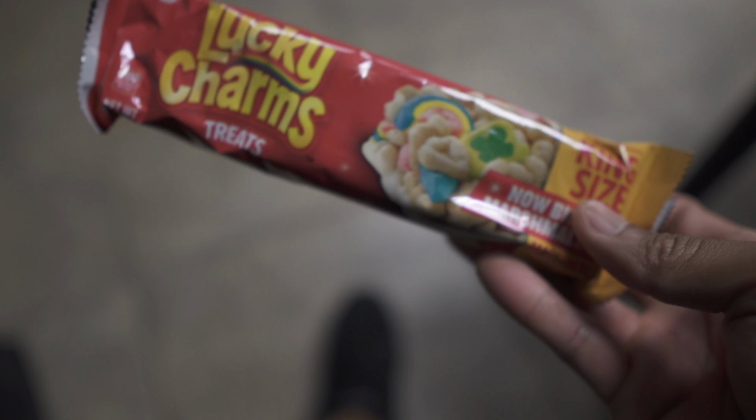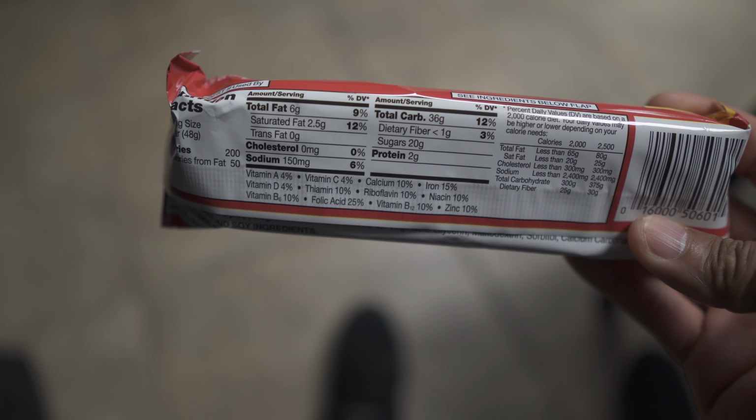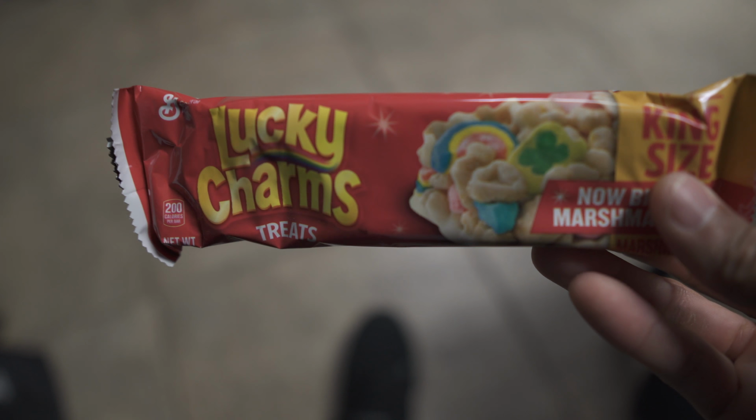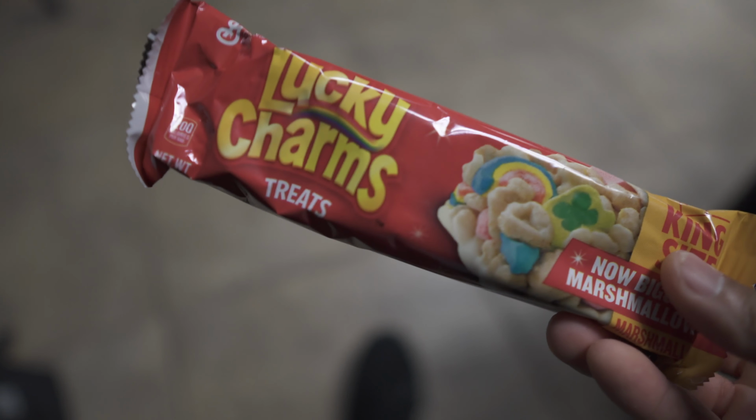Pre-workout snack, guys. Macros are on point. Someone asked me, why do you eat those? Because they're tasty as fuck. And the macros are good. You gotta treat yourself. You gotta have treats like this throughout your cut, or you're gonna go crazy.